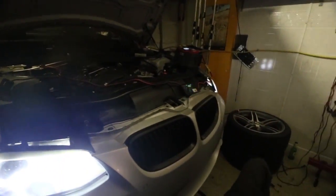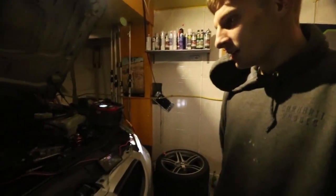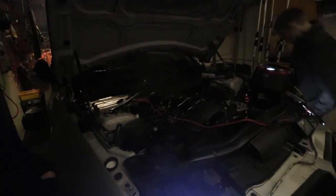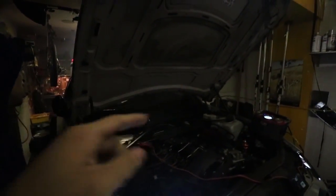A little smoky. The PCV valve or oil burning off? Just old stuff burning. That's normal. Is that valve? That's what it sounded like last time. That was the turbo. The turbo's working. I think it was just oil burning off. That was residue. You can see the smoke in the background there. It's still kind of burning off stuff in the exhaust from when it pulled into here. I'll flash the picture right there.